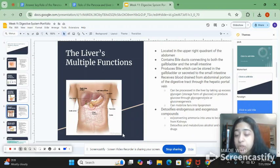into glycogen, which is the storage form of glucose. And then if there's less glucose, so when you're fasting or you're starving, then it's going to produce glucose through glycogenolysis, which is the breakdown of glycogen, or gluconeogenesis, which is kind of the opposite process of glycolysis. There's just steps here and there that are slightly different.